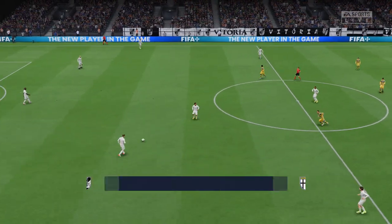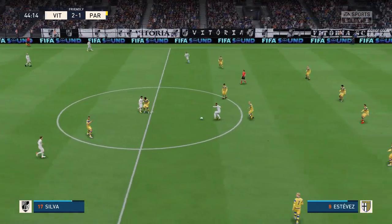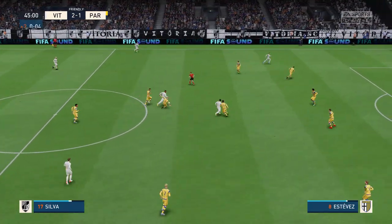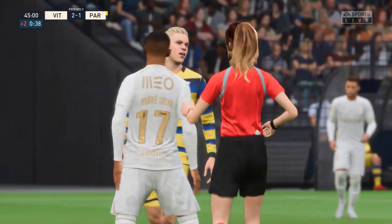The ball is moving again. Anyone's guess how this is going to finish? 2-1 currently. Franco Vasquez. Well, the referee has instructed the fourth official to put 2 minutes on the board. Foul there. Free kick awarded.